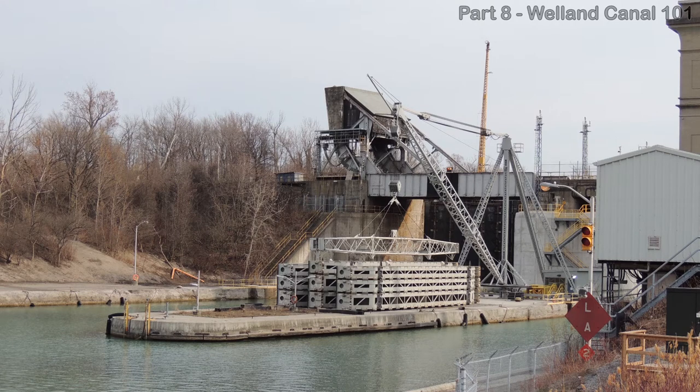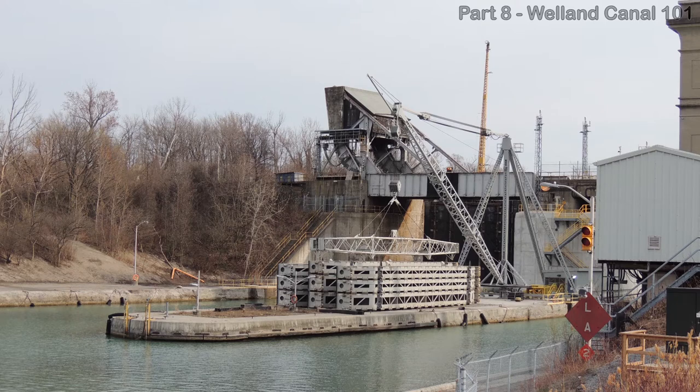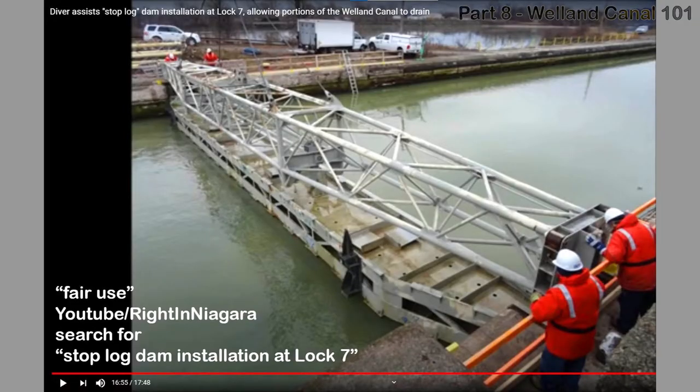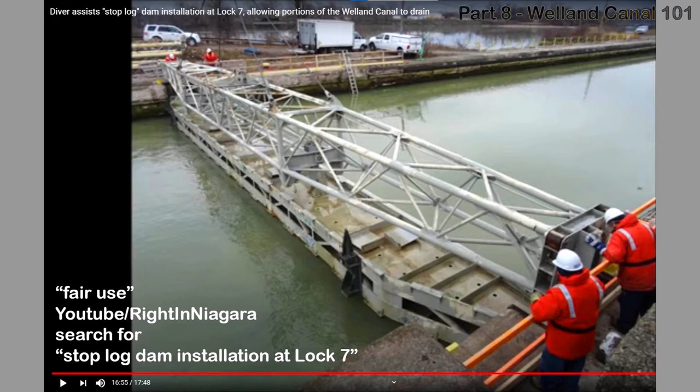South, between the two lock chambers, there is a pier on which there are stop logs and a stop log crane. Stop logs are used to support winter maintenance to stop the water flow near certain gates at locks 4, 7, and 8. These stop logs fit together like Lego blocks to make a waterproof wall. There's an excellent video illustrating stop log usage, and which also demonstrates a professional diver at work.